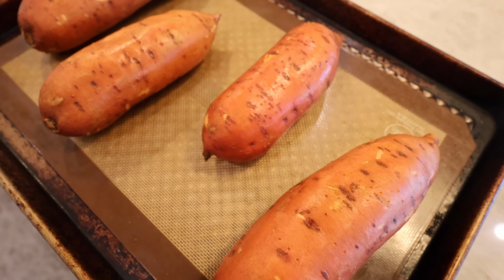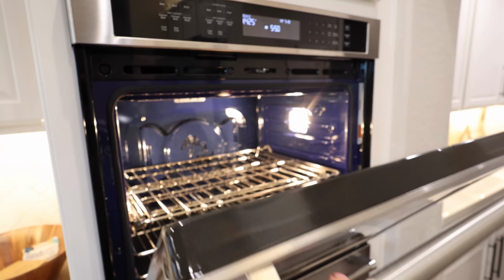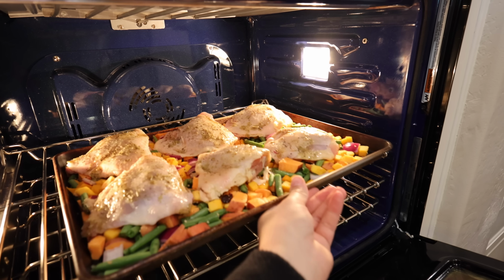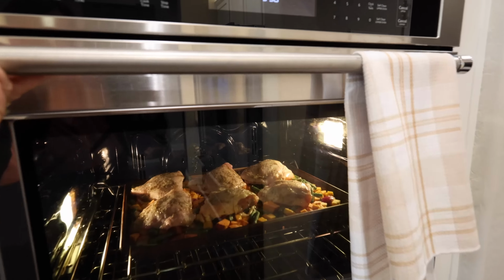Then you'll lay your chicken on top of your veggies and drizzle that butter mixture over top of everything and just do your best to slather it all over. Now, for me, every few months I try chicken thighs again, and every time I do, I always regret it. I always just prefer chicken breast, but I do know that both will work in this recipe. So whatever you have, whatever's on sale, whatever you prefer, go ahead and use that type of chicken and you'll be good to go. Just bake this in a 425-degree oven for 45 minutes and enjoy.